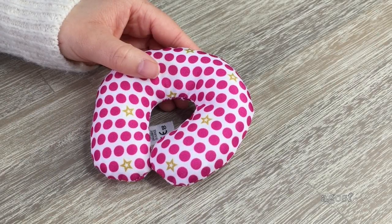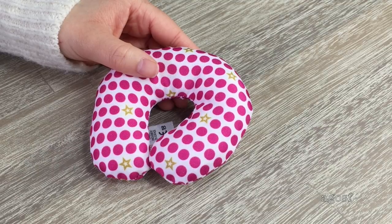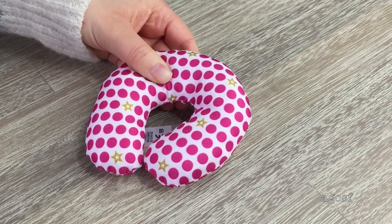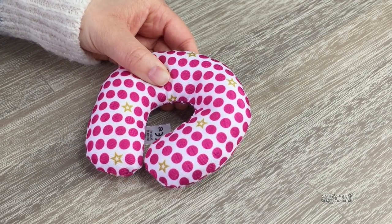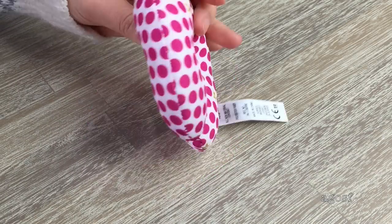From taking a look at the box, I said the neck pillow was my favorite piece from the set, and it still is after taking a look at it. It's so cute. So it's really squishy, so it's nice and comfy for your dolls, and it has pink polka dots everywhere and little gold stars, and it's really, really cute.